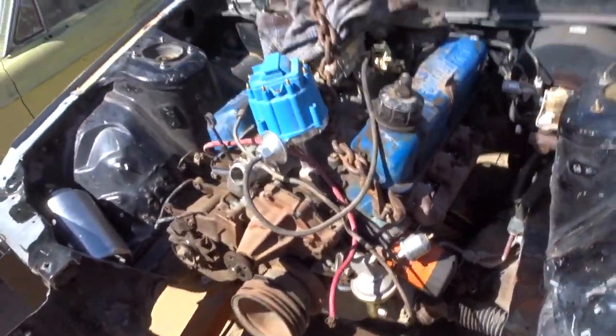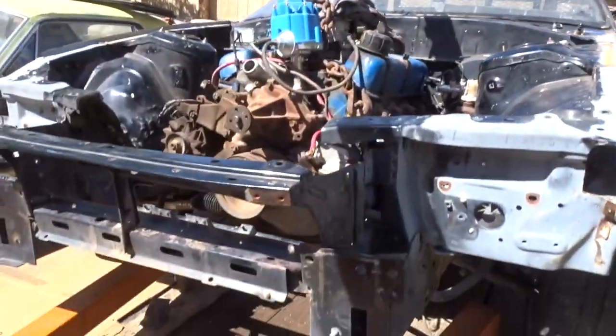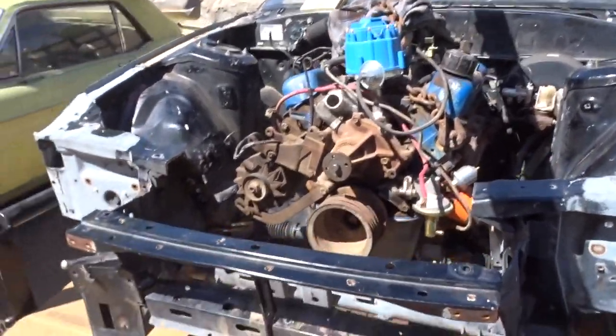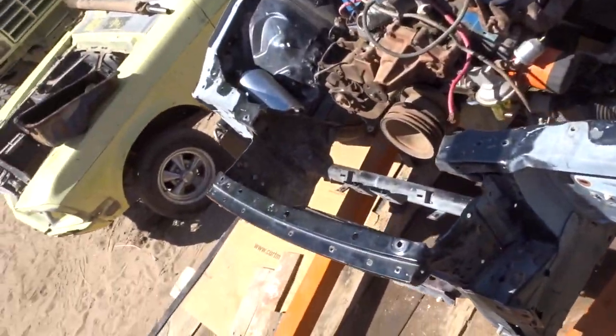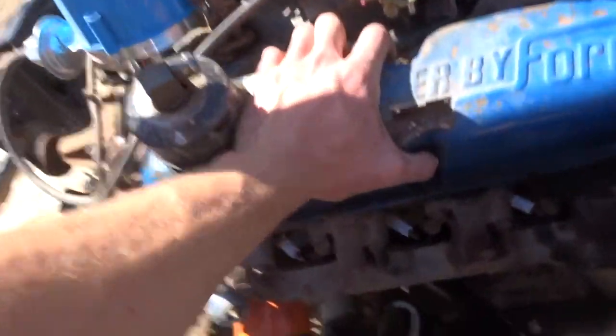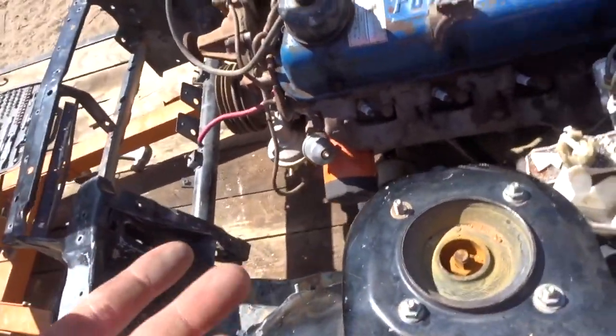So because of that reason, the engine's sitting in there right now, a little tilted this way. You can kind of see it. But nonetheless, there's a 289 V8 sitting in my freaking RX-7 engine bay. And like, it's in there. It's bolted to the block as tight as I can. Well, not as tight as I can, but tight.